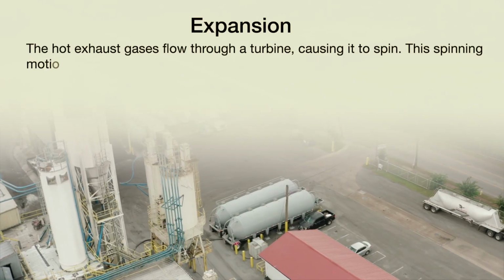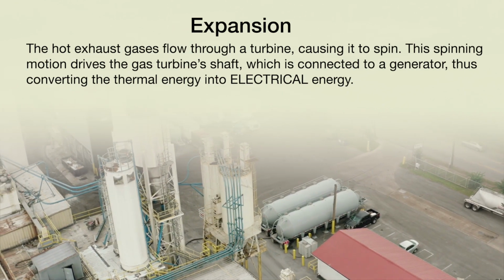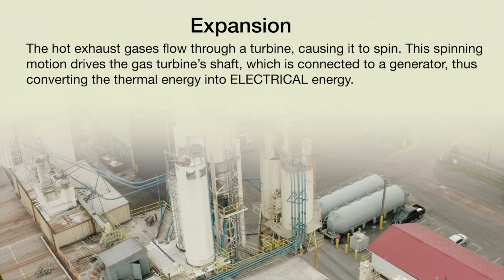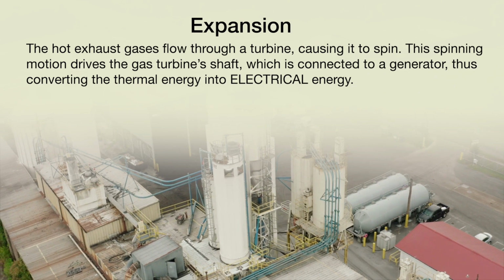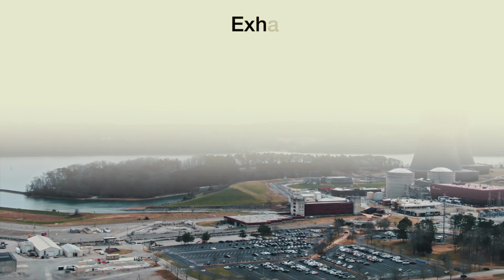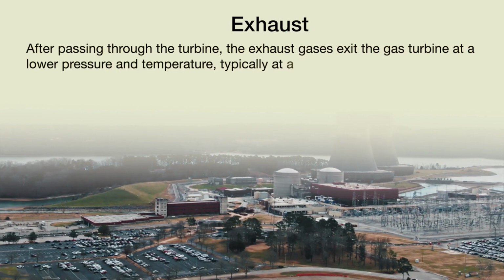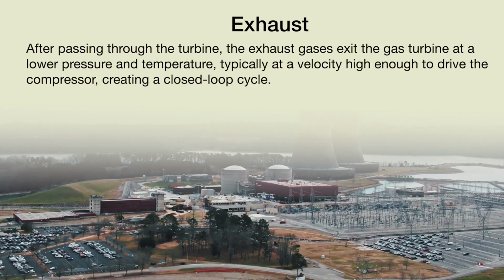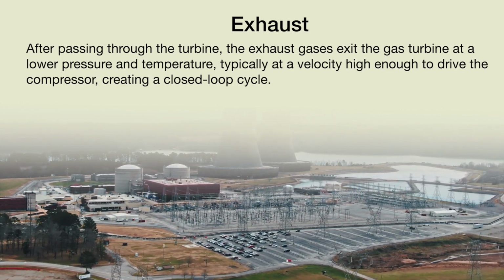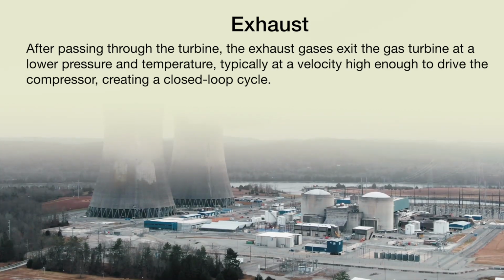So, these hot exhaust gases then will flow through the turbine and will cause it to spin. Now, this spinning motion drives the gas turbine shaft, which is connected to a generator, and thus converts the thermal energy into electrical energy. Now, we have got exhaust gases. So, the fourth procedure is the exhaust. After passing through the turbine, these exhaust gases exit the gas turbine at a low pressure and temperature, and typically at a velocity high enough to drive the compressor and create a closed loop cycle.